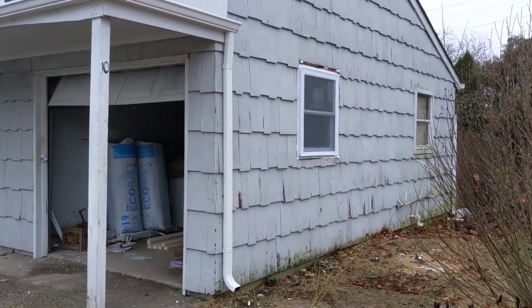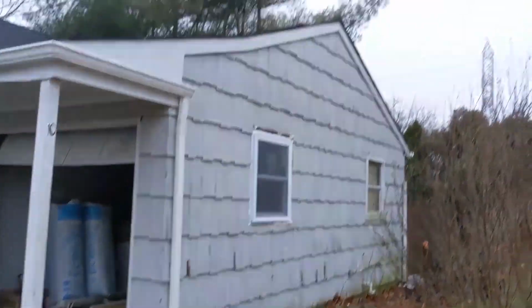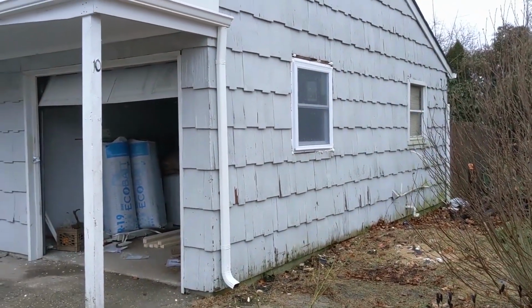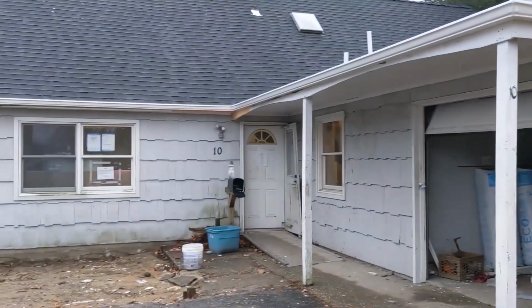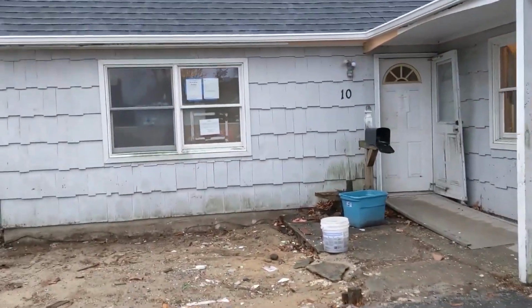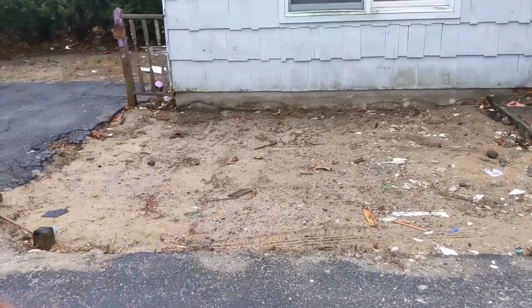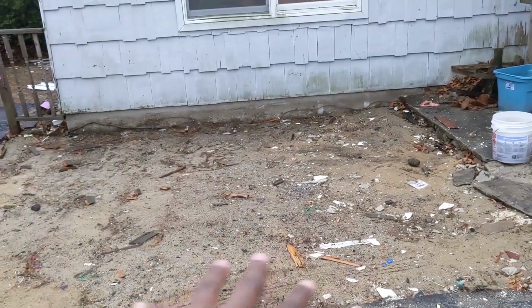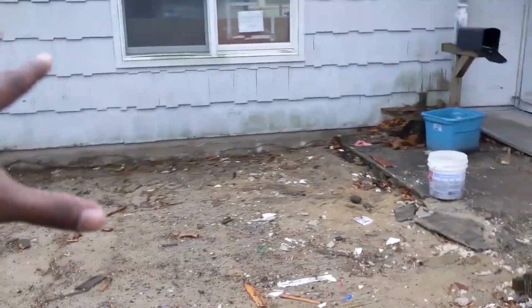But I could do it last. If I don't redo the siding, I'm just going to patch up around the windows and put a nice fresh coat of paint, a new door, and then shutters on the front to give it somewhat of a newer look. And I'm going to do a nice flower bed in here to improve curb appeal.